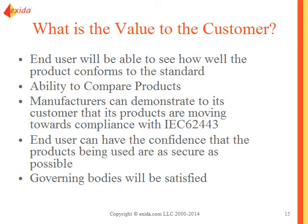So what is the value to the customer doing this? It's what I usually say, the so what. So what? What does this mean? Well, it gives the end user the opportunity to see how well the product conforms to the standard. And it also provides an ability to compare products. For example, if you're thinking of selecting different firewall manufacturers, we could look at the different devices and see very quickly how well they compare.